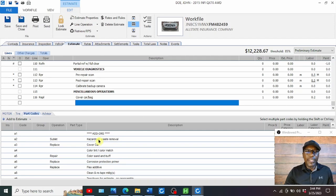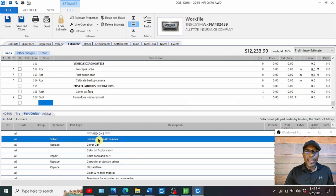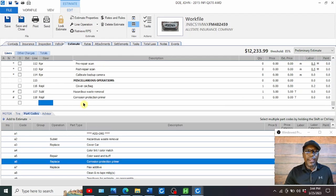And right here we see hazardous waste. Add it to the estimate. We see corrosion protection. We're going to add it to the estimate. And also, we're going to add eco. Let's just type it in. Eco. Add it to the estimate.